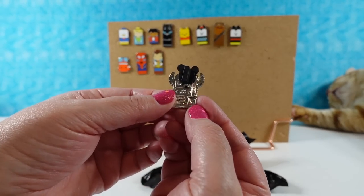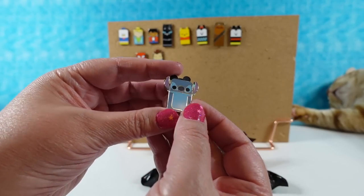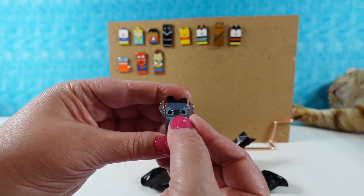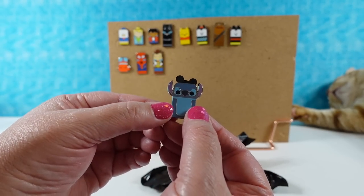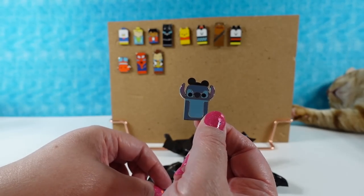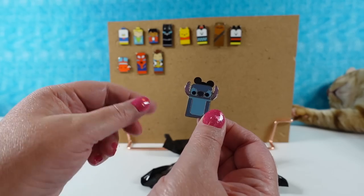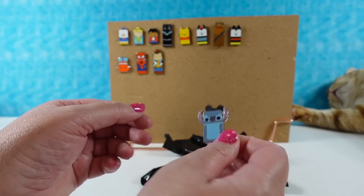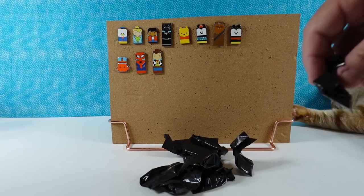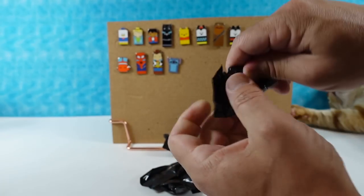Oh, ho, ho. Do you know who we have based on that silhouette? Oh, I do. Stitch! Everybody's favorite Stitch, with mouse ears. I like Stitch. I like that he's one of the little ones, the little pins. Those are about an inch tall? Maybe a little bit bigger than an inch? Yeah. It's cute. The small ones are just about an inch. The large ones are 2 inches.